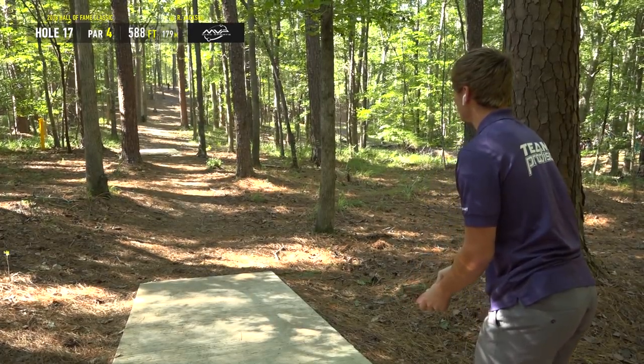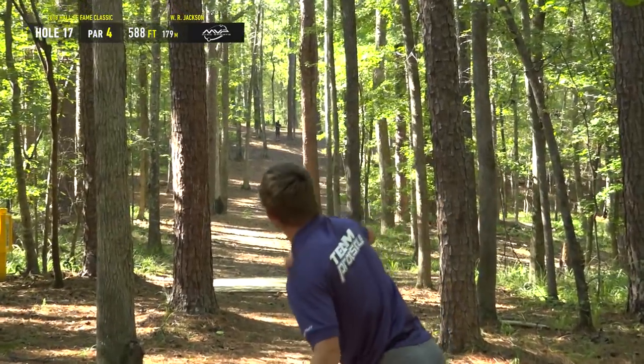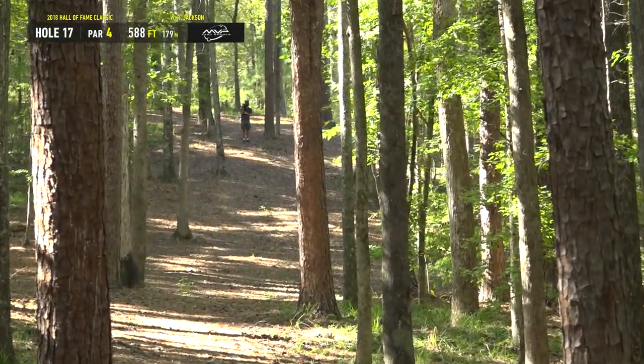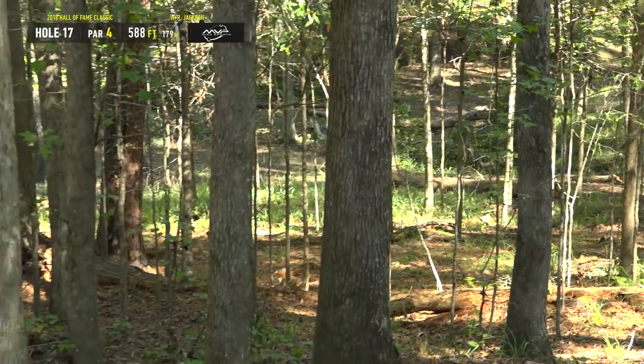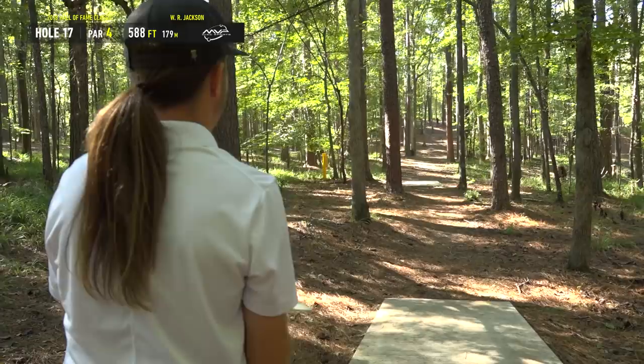Just slightly. Started off probably a little more flat than you'd like, but... Yeah, it's a gap hit, at least. No, exactly, and that's step number... Yep. Absolute step number one.